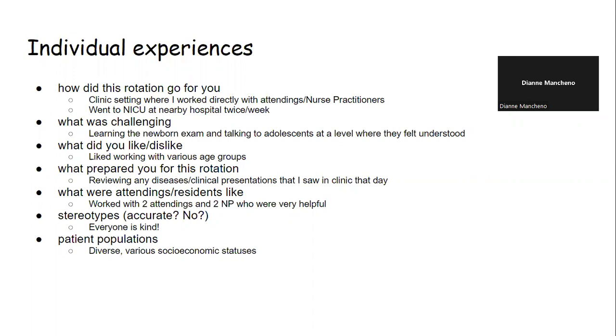I also had some trouble at first talking to the adolescents, at a level where they felt understood, because they're not children and they're also not exactly adults yet. So you want to make sure you give them some autonomy with their care and talk to them at a different level than you would talk to a smaller child. I did enjoy working with the various age groups. I thought there was a lot of variety within pediatrics, different patient presentations.